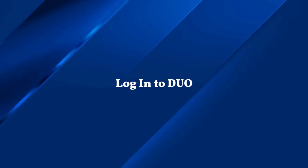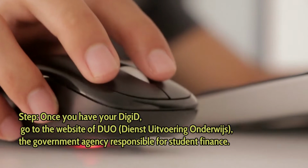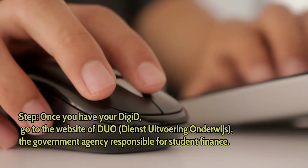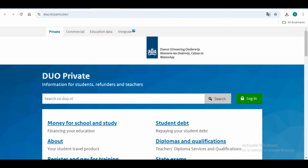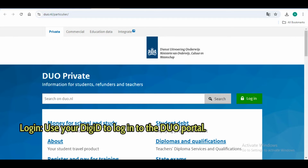3. Log into DUO. Step. Once you have your DigiD, go to the website of DUO, Dienst Uitvoering Onderwijs, the government agency responsible for student finance. Visit DUO's student finance page. Link. Login. Use your DigiD to log in to the DUO portal.